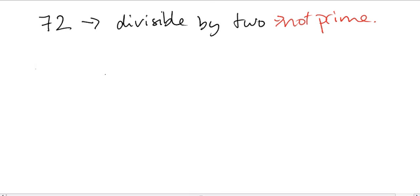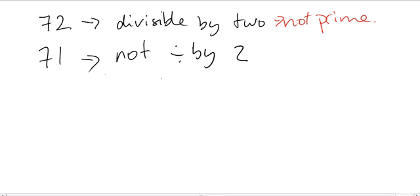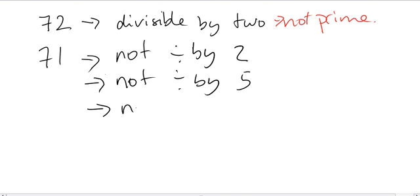Let's take 71. So it's not divisible by 2. We can do it step by step. Okay, so let's try if it's divisible by 5, which it isn't. It doesn't end in a 5. So not divisible by 5. So let's check if it's divisible by 3. We do 7 plus 1, 8. So not divisible by 3.